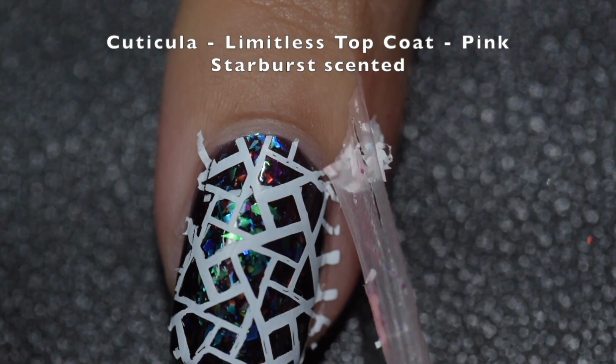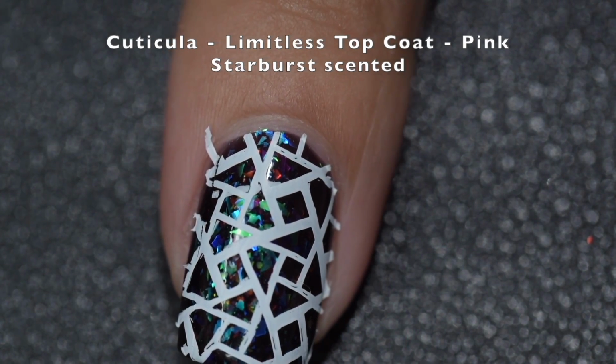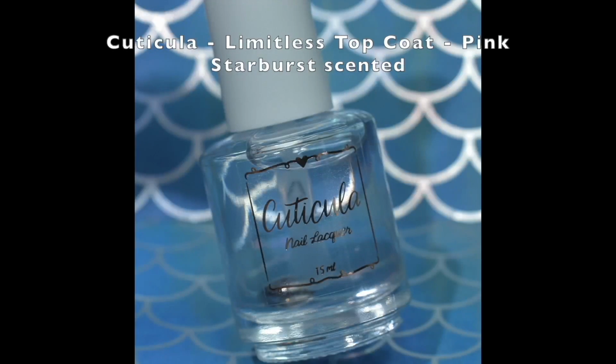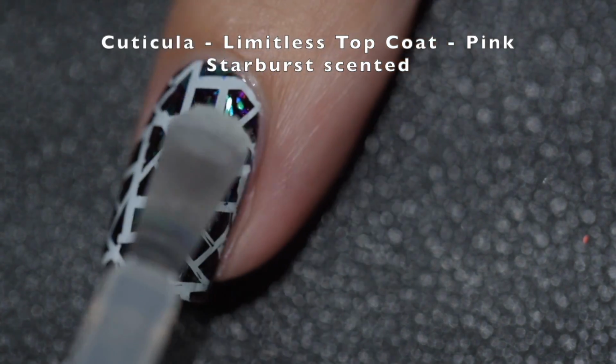If you watch my videos, you see it in pretty much every single video, so you know it is absolutely my favorite. I use it for everything. It's nice and glossy, it dries very quickly, it never shrinks my polishes, and it never dulls a holo. So I use it for everything, it never leaves my desk.